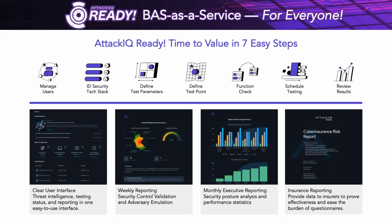Now, AttackIQ Ready tests 7 distinct security controls in the context of MITRE ATT&CK, and also provides comprehensive data about how well your security performs against the threat. Because it is fully managed, the AttackIQ team will do all the work for you. And you'll see near the end of the demonstration when we get to Ready, it really is designed to be simple to get going. This will enable you, no matter the size of your organization, to exercise your controls and gain actionable intel in the form of weekly, monthly, and even cyber insurance related reports.